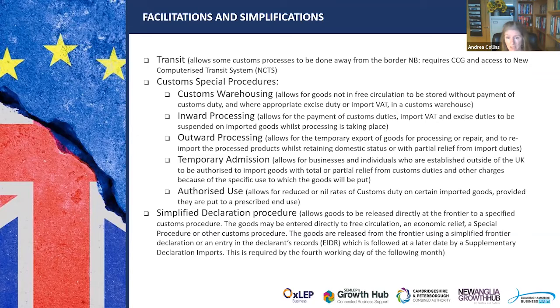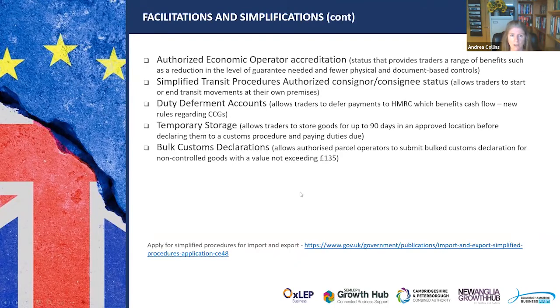Customs warehousing as well. So it allows you to bring goods in from the EU, store them, and import duty and import VAT isn't applicable until they're released into free circulation in the UK, or in another case, if they're re-exported again, then that duty and import VAT doesn't become payable. Okay, so there's a number of facilitations and simplifications that you could be looking at. Now, we've talked about duty deferment accounts, we've talked about temporary storage, which is available at some approved ports.